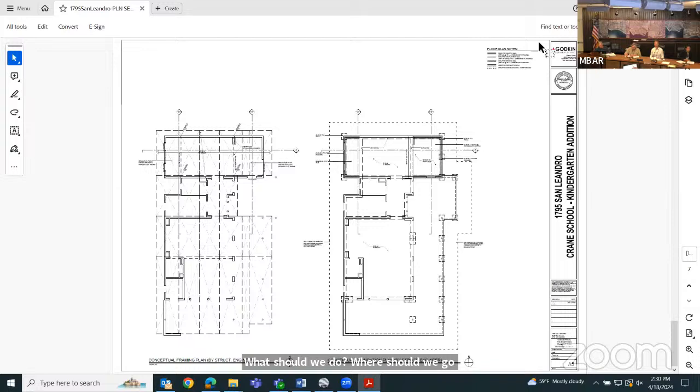Comments, Rob. Okay, Bill, comments. I think what you're proposing is very minor and fits right in. Looks like it's part of the original building, so I don't have any problem moving forward. Dave, comments, please. I agree, it's a simple infill addition. Move on. Robert. I agree, it's a very modest proposal, and you know, we've got to take care of our kids, so I think it's a nice gesture and good for Montecito. And I agree. So preliminary final on consent.